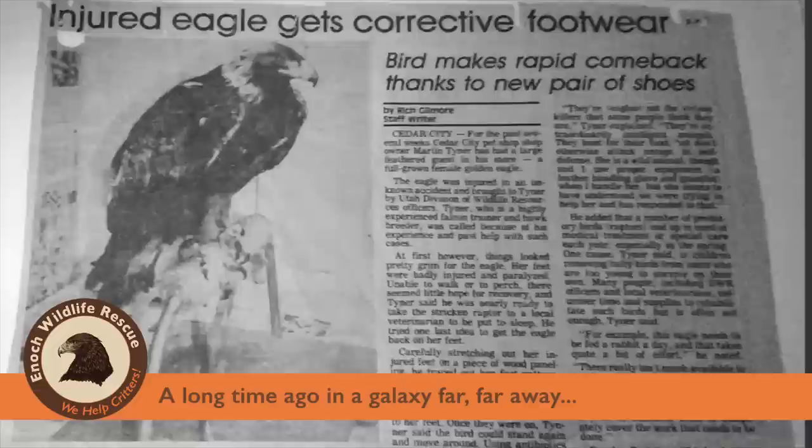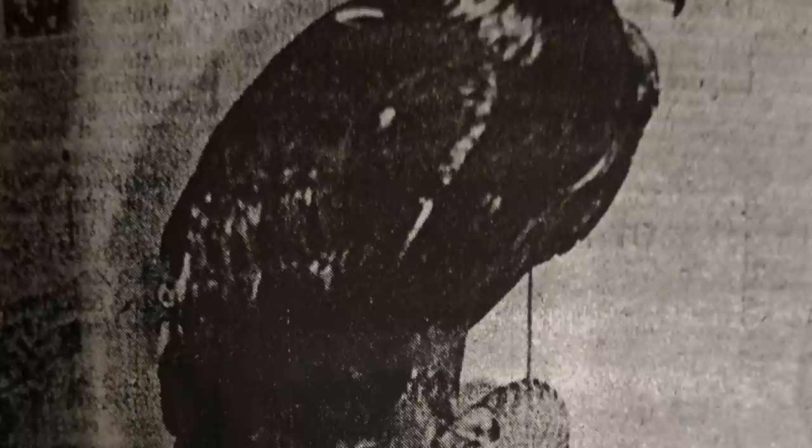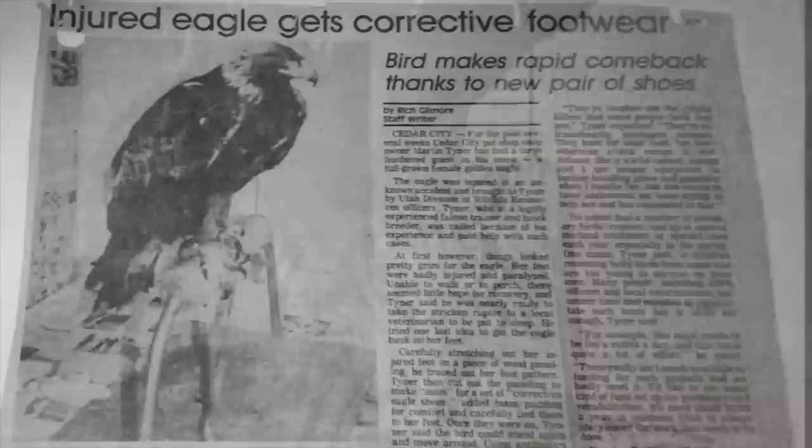This is long before the Southwest Wildlife Foundation was established, when Susan and I had our pet store, and we were doing all of the wildlife rescue funded by our pet store and dog grooming shop. This eagle came in. It had been hit by a car, had some neurological issues, had a spinal cord injury. Its feet were paralyzed, but its legs and its wings were not, and neither was its tail.